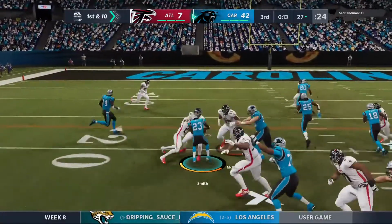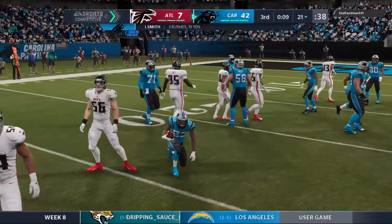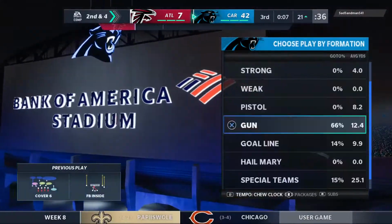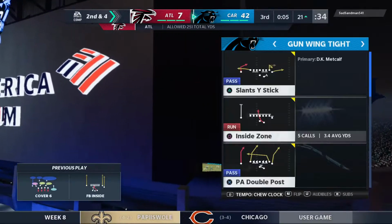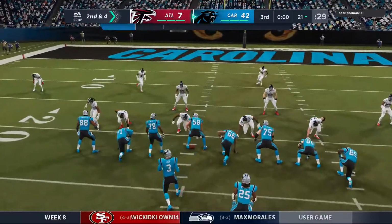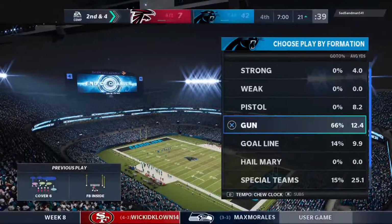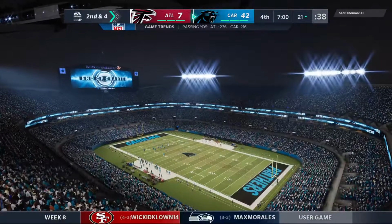Trying to get the run game going. Here's Smith. He's able to get 6. A nice pickup down to the 21. Carrier. Tackle made at the 21-yard line. A 6-yard pickup brings up 2nd and 4. 1 quarter remains here in this Thursday night matchup. We'll return with more after this.